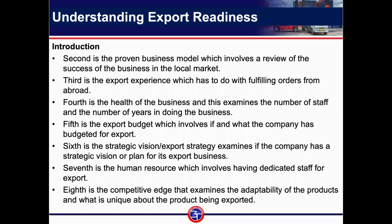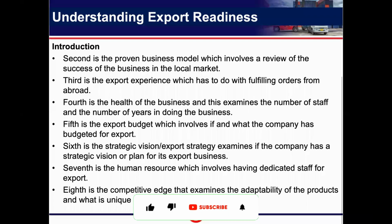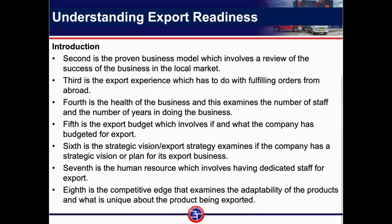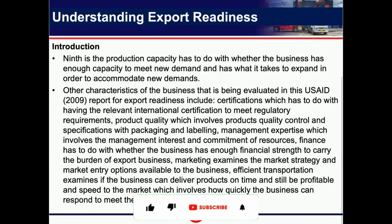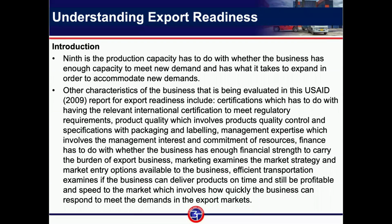Number 8 is the competitive edge, that examines the adaptability of the product and what is unique about the product being exported. Now, number 9 is the production capacity, which has to do with whether the business has enough capacity to meet new demand and has what it takes to expand in order to accommodate new demands.